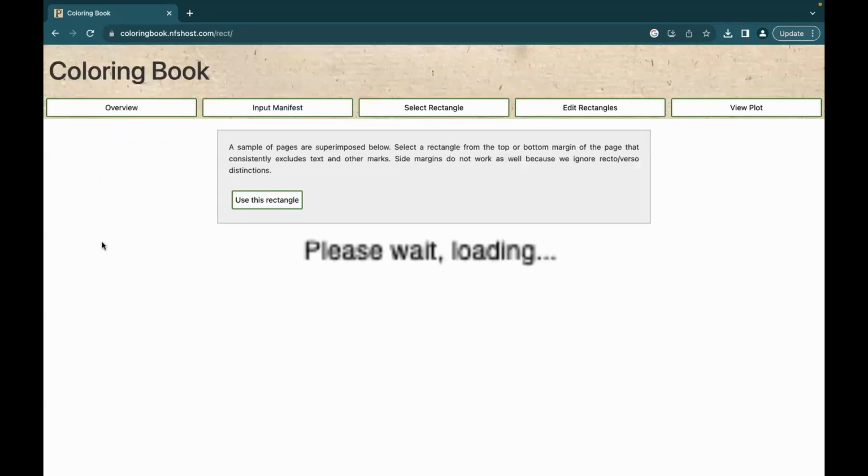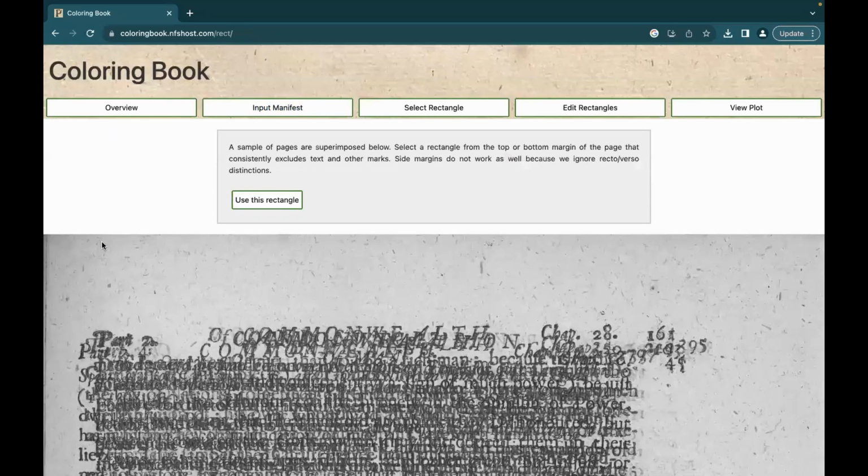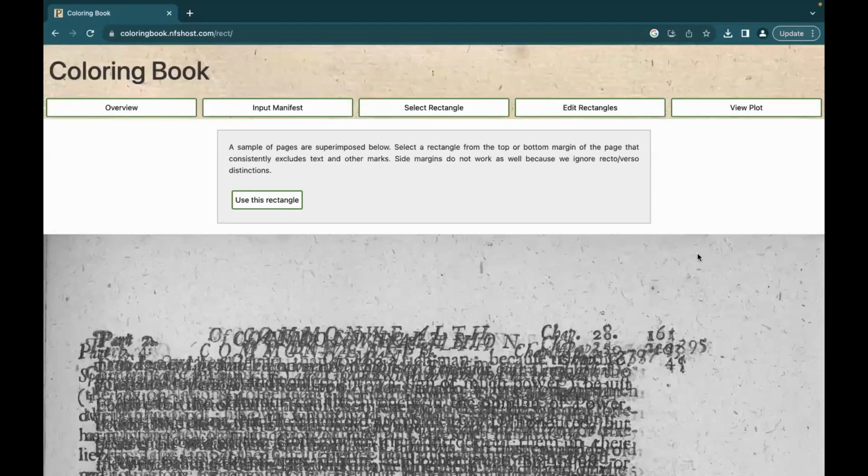After entering the manifest, you'll see a page that matches a random sample of your book's pages together. This is totally normal. The purpose is to help you find a spot in the resulting image that's just paper containing no text. The thought is that a blank spot on this composite image likely means that few or any pages in the volume have ink or discoloration covering the paper. This will allow us to accurately read the color profile of each page.